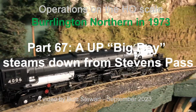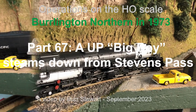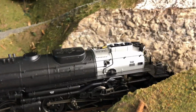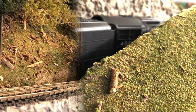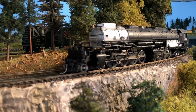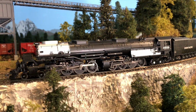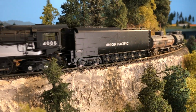I was minding my own business one day, and suddenly a friend brought over a Union Pacific Big Boy to run on my layout and see if it would clear all of the obstacles. I didn't know what to do except to allow this to happen and to film it for you. Watching a Big Boy is just an awesome thing in both real life and on a model railroad.